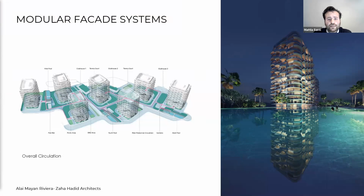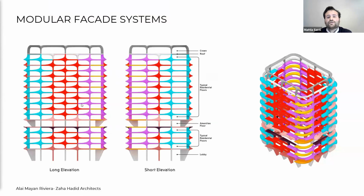In fact, the project represents a modular facade system that works across 7 towers. The 7 towers are designed, in fact, using repeated modular components that can be built with a small amount of formworks. Having the entire modular facade system allows to create a lot of complex facade variation across the 7 towers, but at the same time allows to drastically reduce the number of different components, also having an important positive impact in the construction cost.